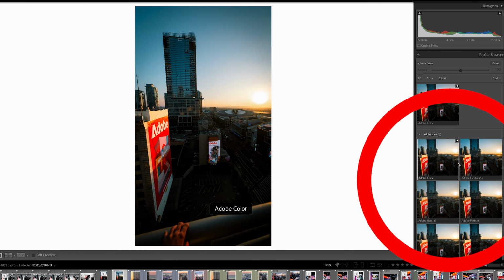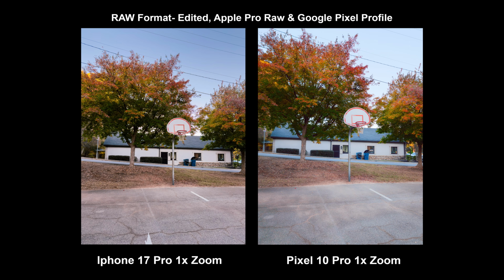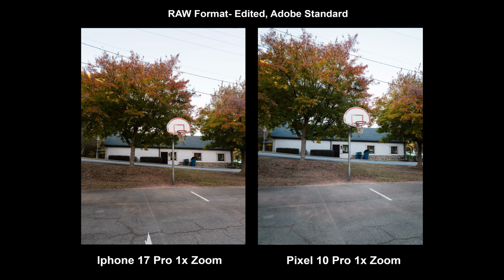The best metaphor I have for it is think about sunglasses. You can look at the world and see it one way, put on sunglasses, see it a completely different way, change your sunglasses, and now see it in a completely different way once again. That is what picture profiles will do to your RAW file. Every picture profile is going to be different.